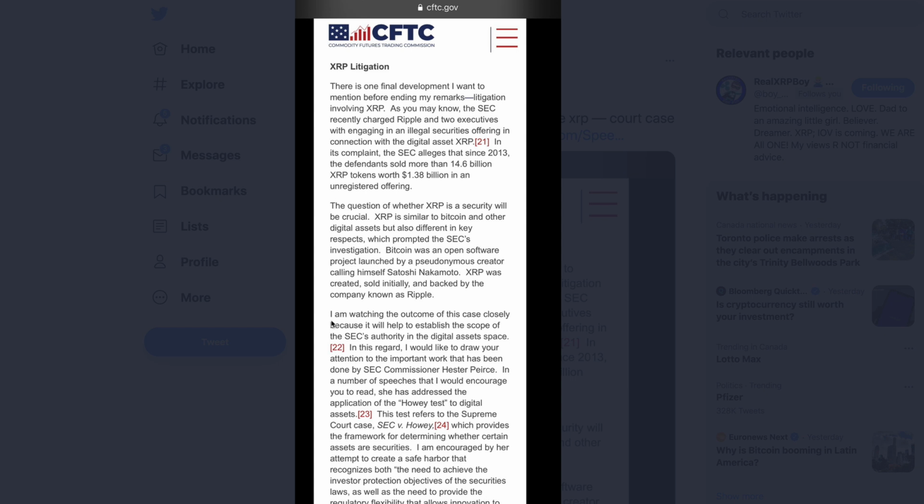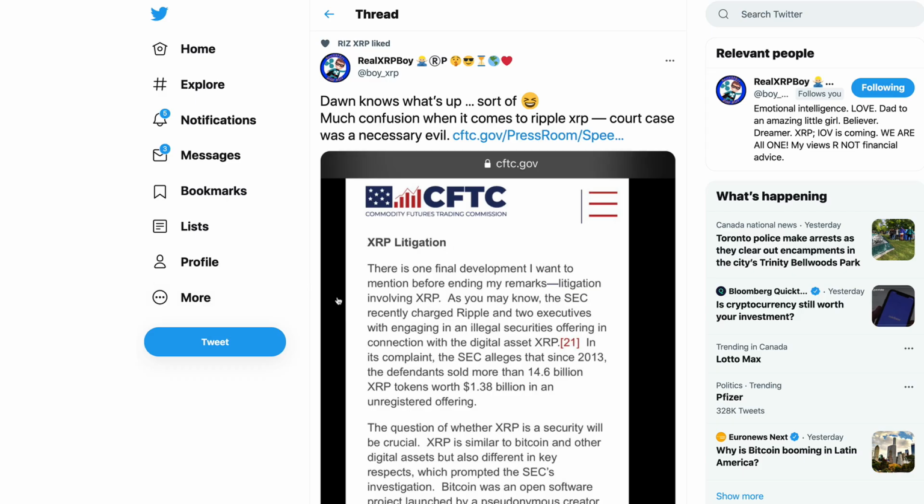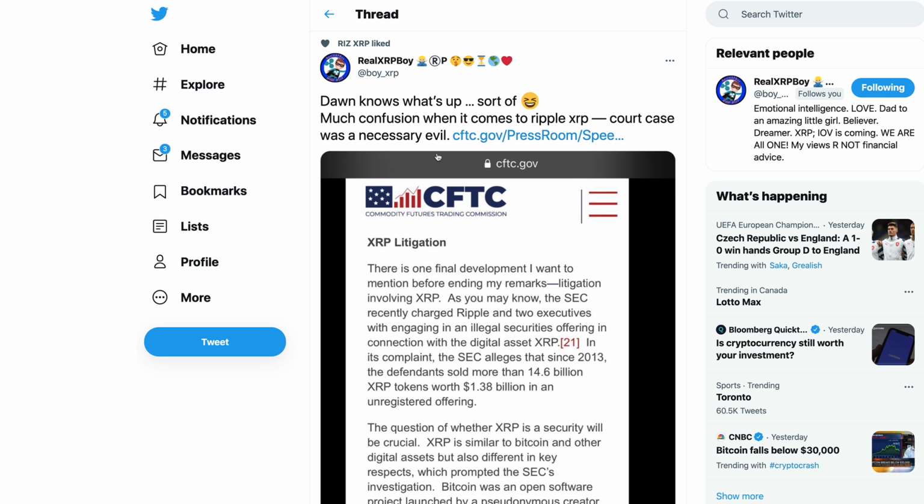In this regard, I would like to draw your attention to the important work that has been done by SEC Commissioner Hester Peirce in a number of speeches that I would encourage you to read. She has addressed the application of the Howey test to digital assets. This test refers to the Supreme Court's case, SEC versus Howey, as we all know, which provides the framework for determining whether certain assets are securities. She goes on talking about Hester Peirce's 3-year safe harbor framework that she proposed. Down here, I look forward to working both with Commissioner Peirce and incoming SEC Chairman Gary Gensler and other commissioners at the SEC and CFTC in order to apply the agency's authority to develop meaningful regulatory clarity. And again, guys, this is linked right here, cftc.gov, an official statement from the Commodity Futures Trading Commission.